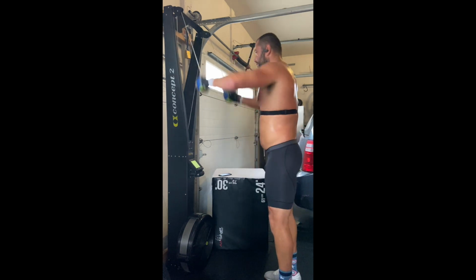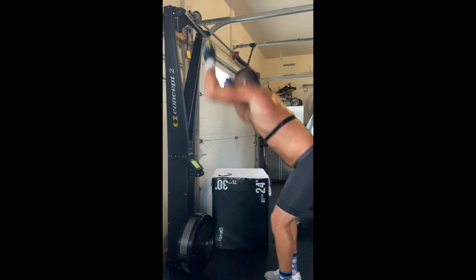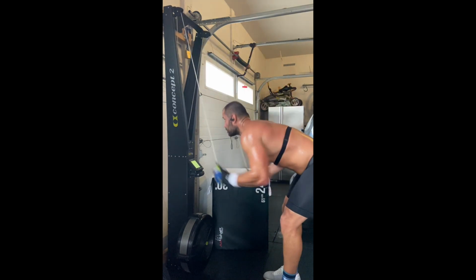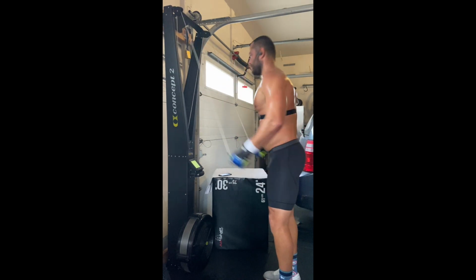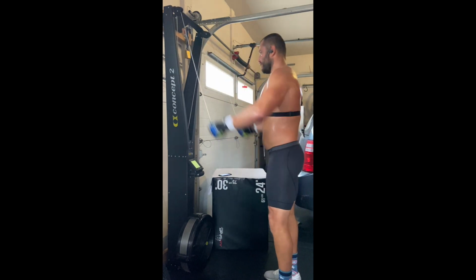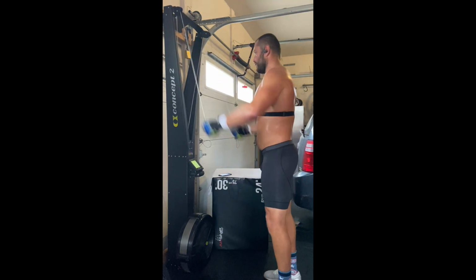Now, what initiates the drive? It's not your hands. It's the quick drop and crunch of your abs and trunk and head. If you start with your hands too high, when you drive down to initiate the stroke, you'll end up dragging the handles, and we don't want that. Again, we want to get on top of the handles as much as possible.